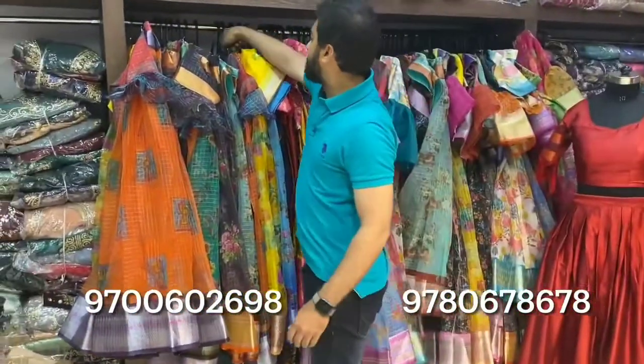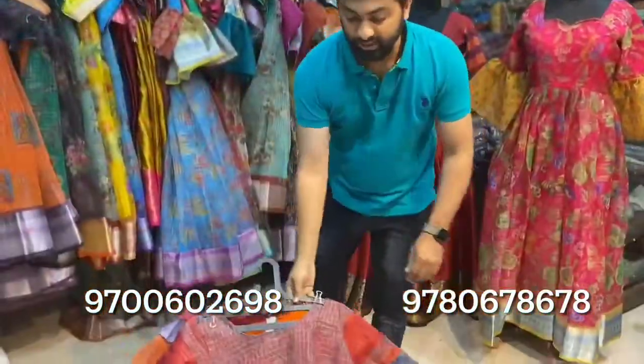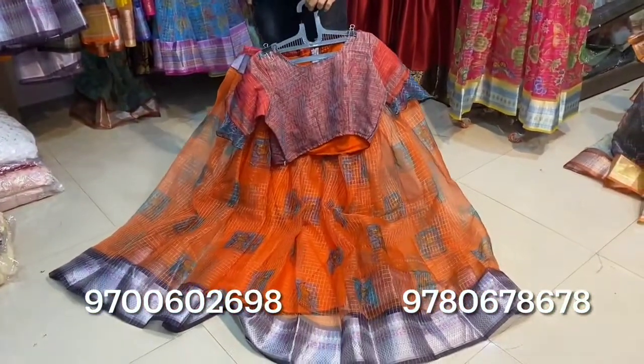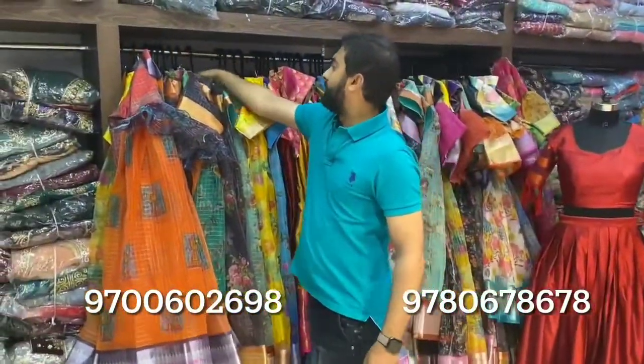So you can see these designs, colors, everything. We are giving you very happening designs and very colorful prints, and everything is just awesome, friends. You can buy these all at just 1399, friends, only 1399 only. You can see the crop tops in the market.